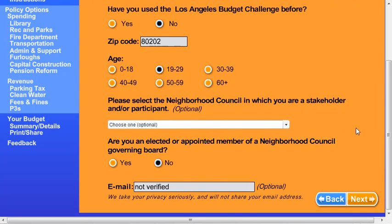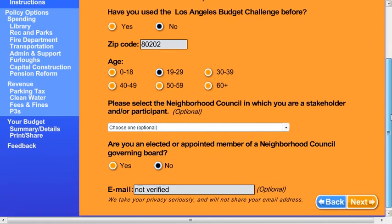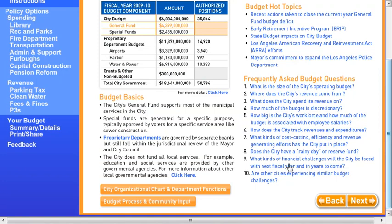So basically, after the introduction, you go on to fill out a couple of background questions. I put in my own zip code because I don't want my vote to be tallied. I haven't done this before. My age actually falls more into that range, and from there I click next.